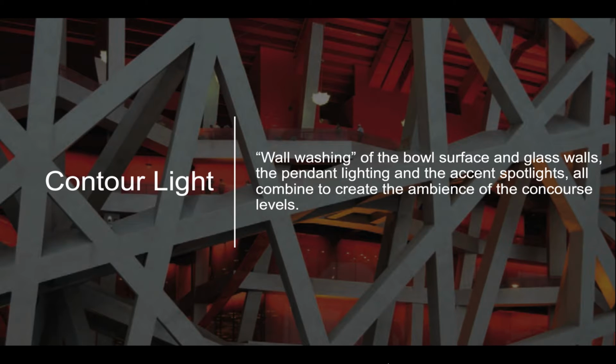An even wash of saturated red light on the ball surface was proposed, using a symmetric floodlight fixture mounted at key locations around the ball. The final element in creating the external silhouette effect, as well as enhancing the brightness and ambience of the interior of the concourse spaces, is the wall washing of the vertical surfaces. All surfaces of the concourse and the glass wall that face out of the stadium were proposed to be lit by a regular series of linear wall wash fixtures.